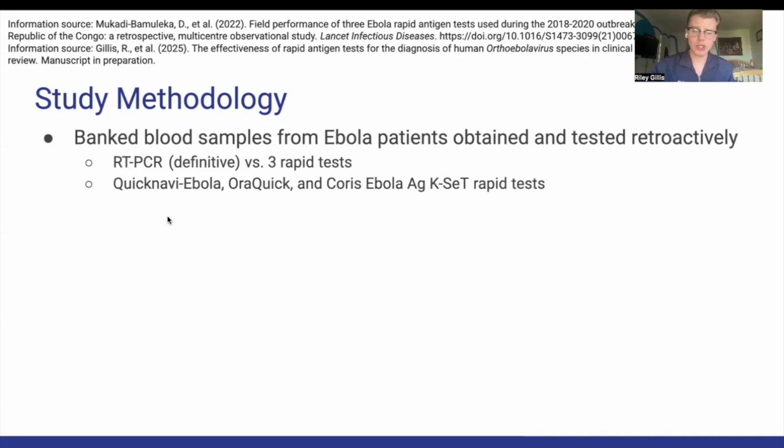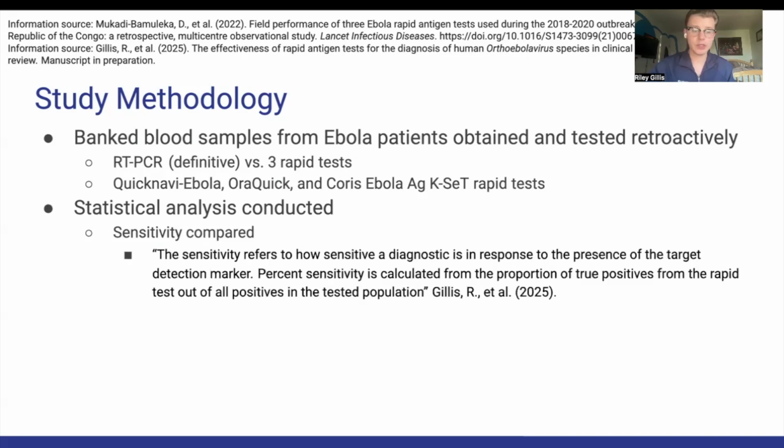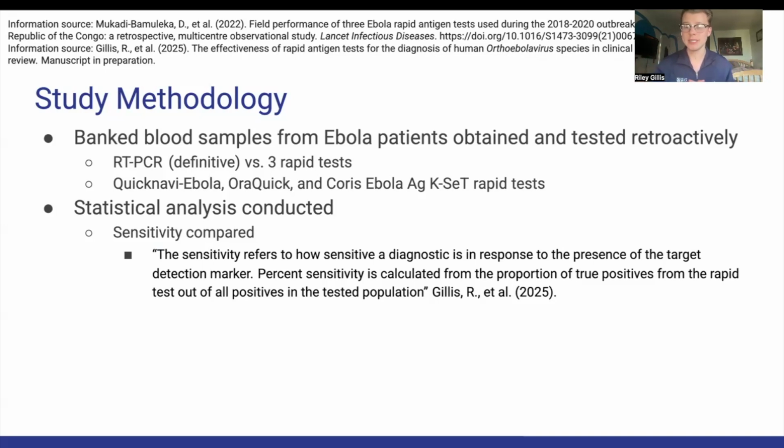The 3 rapid tests they chose to evaluate were the Quick Navi Ebola system, the OraQuick rapid test, and the Chorus Ebola antigen KSET rapid tests. They did do statistical analysis. They compared sensitivities. Okay. So the sensitivity refers to how sensitive a diagnostic is in response to the presence of the target detection marker. So in other words, if you have a very, very, very small amount of pathogen, is it going to detect it as positive? It should if it's very sensitive.